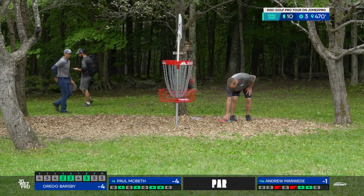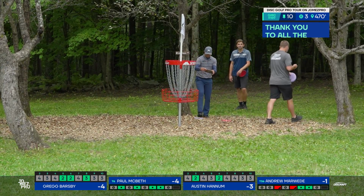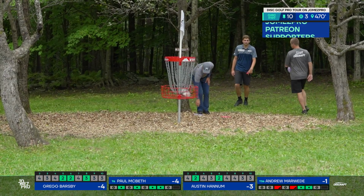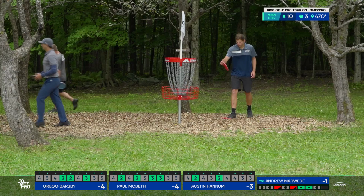A slightly modest gallery, but first round on a Thursday. They'll be here this weekend. Also, this is the noon tee time, so there's still groups all over the course at this point.